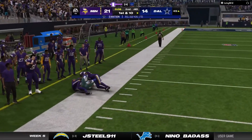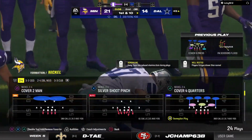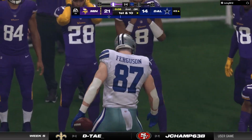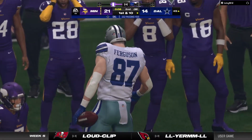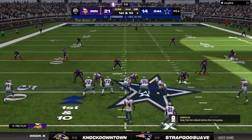Throw left side complete. That's Ferguson. And he'll take this to the other side of midfield before going out of bounds. Give him 32 on the play. We always talk about the guy who paid off the play, don't we? The guy who caught it or ran it.